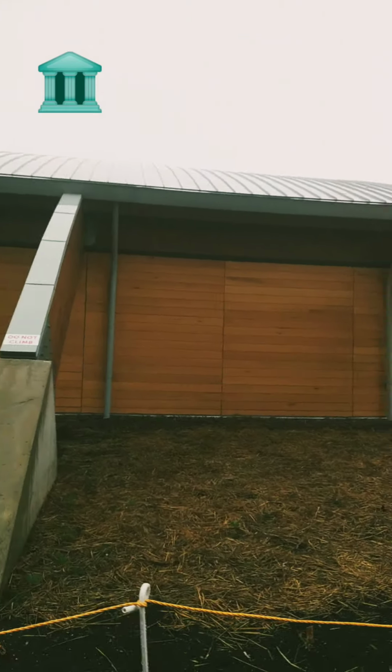And just another little side note, I think the building that we were just in was really cool. So that's just a little side note.